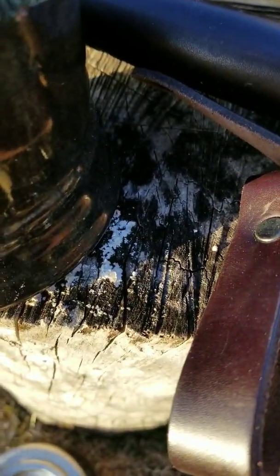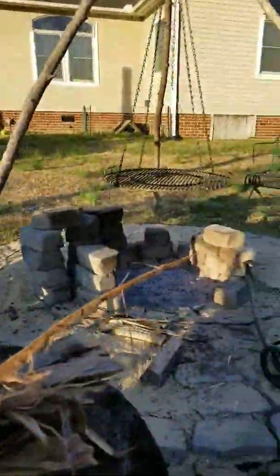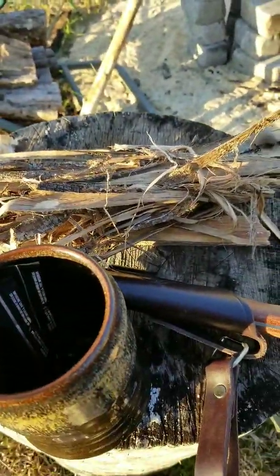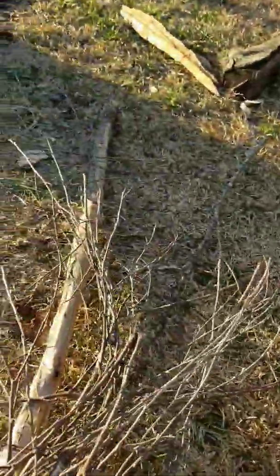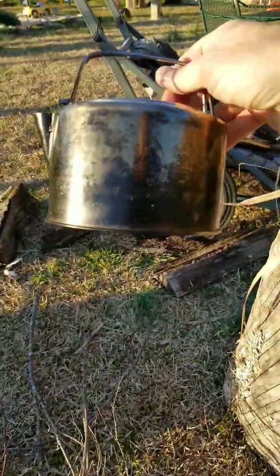Okay, Vikings. I don't know if it'll let me switch my views here. Anyway, I'm going to have to figure out how to stitch these videos together. But back at the old casa, got my fire pit here. Got some wood. I stopped by and picked up some of that poplar bark and a poplar branch. Got my trusty old tea kettle. I love this thing.